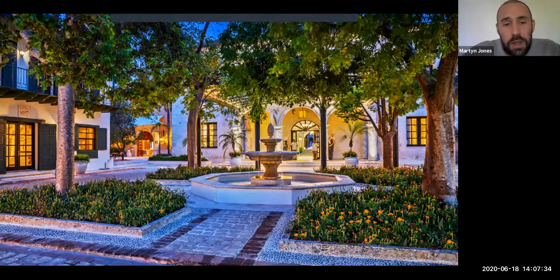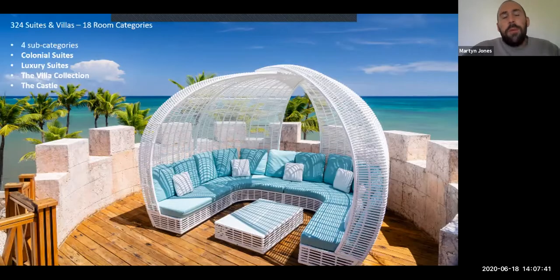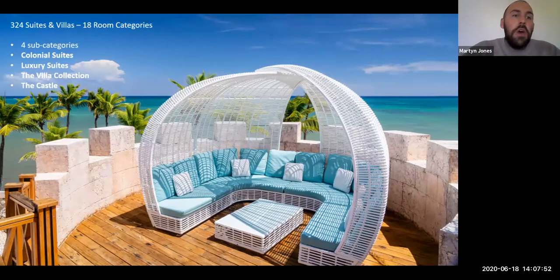Sanctuary is an adults-only resort, so it only accepts guests 18 years and over. And we have a number of different room categories as well. We have 324 suites and villas, and that's split into 18 room categories. Now that is a lot to get your head around, but they're subcategorized as well. We have colonial suites, luxury suites, the villa collection, and the castle. Now the castle is a key feature and a key selling point of the property. So I wanted to touch base on those rooms today.